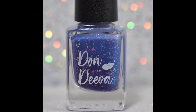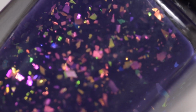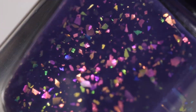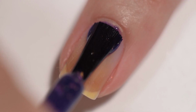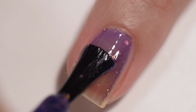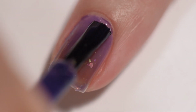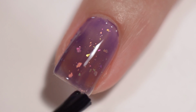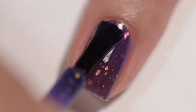Next up is from the Dawn Diva, and this is Margarita Frida. It's going to sell for $13. It comes in an 11 milliliter bottle, and there's no cap. It was inspired by Galaxy Margaritas, and it is a tri-colored thermal that goes from a deep purpley blue to a delicate lavender. It has pink, gold, and green flakes swirling throughout the polish. They are delicate, like a twinkling nebula for a truly celestial feel.